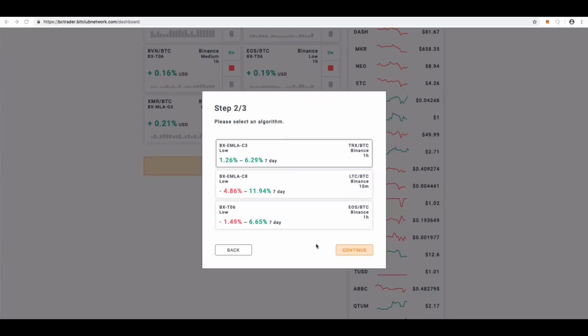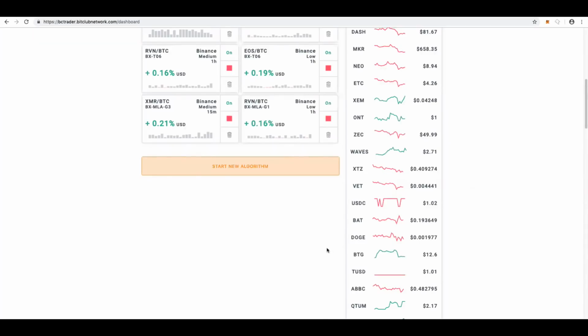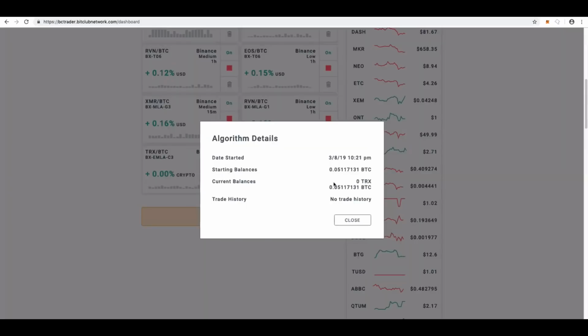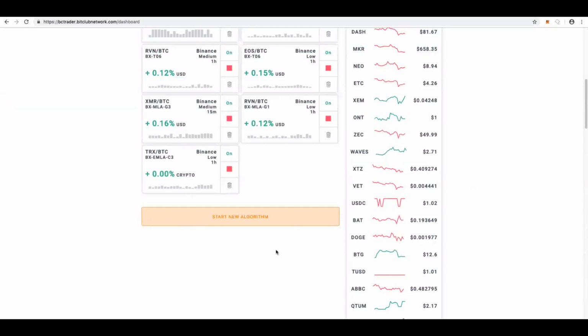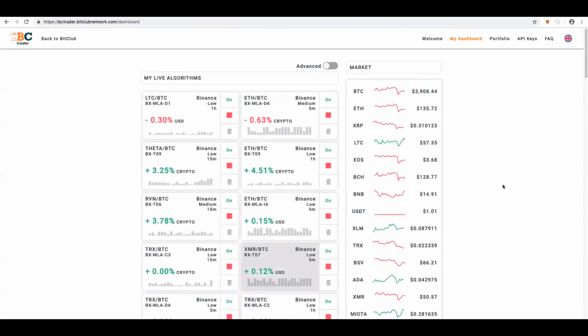Yep. Okay, so we could just start this one actually. Cool. If we go ahead and start it, it was suggested we'll put $200 on it and we click start trading. It'll actually pop up right here and it'll start working, and it'll tell us this is what we allocated to it. This is when we started it. No trades have been made yet. Awesome. All right.